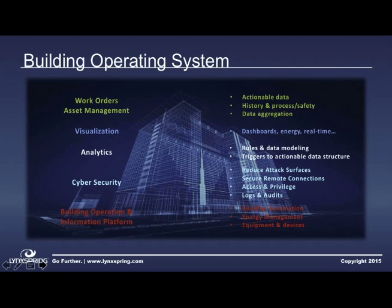Thank you. So now that we've had a little bit of a conversation about the value of integration, let's talk a little bit about what integration is, what it looks like, and how it fits into the bigger picture. Integration is part of a much larger concept that we at Lynxspring like to refer to as the building operating system. This is because of all the applications that we're running connecting to all of these devices. When you integrate all the systems and hardware to a common system, you can do so much more than just turning air conditioning on and off, and that's where this concept of the building operating system has come from.